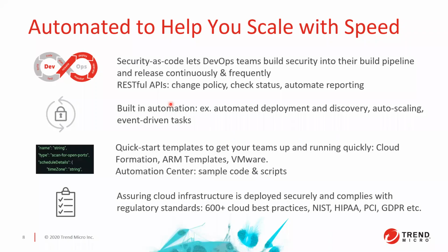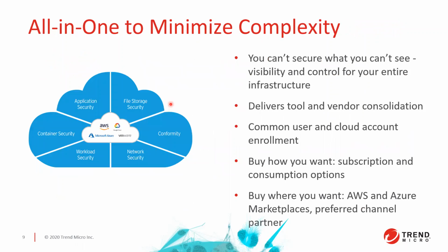Lastly, we are assuring that the cloud infrastructure is deployed securely and the configuration is made properly and according to the best practices of the cloud vendors, as well as the recommendations from common compliances like PCI or NIST or HIPAA or all this stuff. Okay.